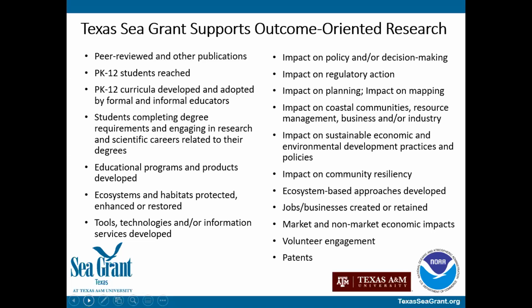And every year, this is one of those things that we discuss in great detail, because this is our broader impacts. This is what we like to see resulting from the research that we support. And these are the things that we're evaluated on at Texas Sea Grant. So our extension team, they're all working on these things. They're all generating outcomes such as the ones you see on the screen. And we need our funded investigators to work on these as well through the research that we support.